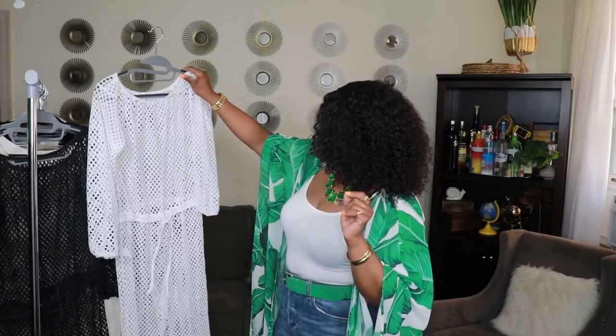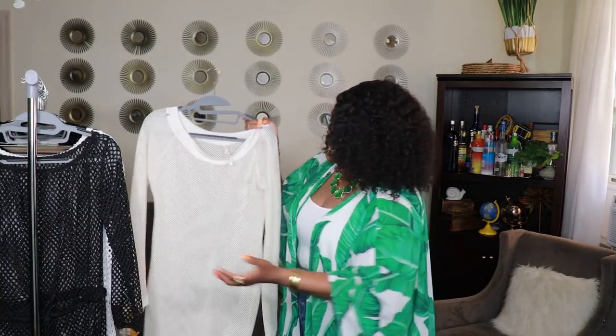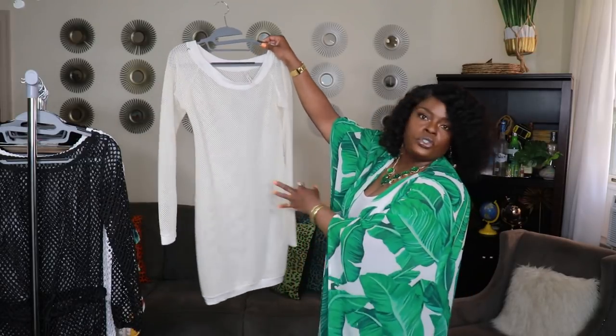I really love this one, and let me tell you, this is my absolute favorite one. So, favorite one in the haul, you guys. I always like to mention which is my favorite, and that's it. So, the next one is going to be sort of like a dress version of the one I just showed you. It's a little bit tighter crochet, and it's a little off-the-shoulder dress.